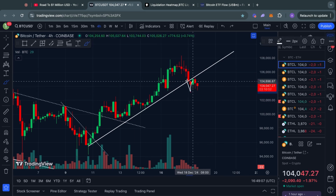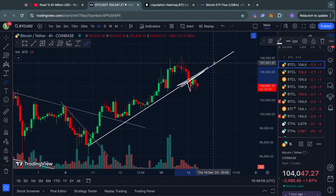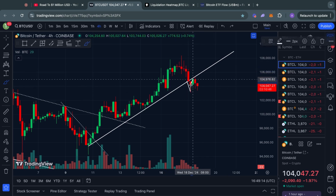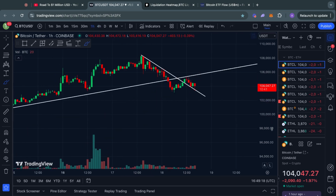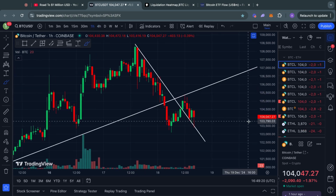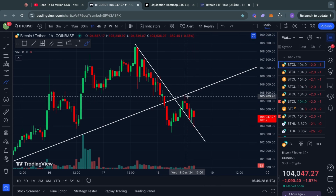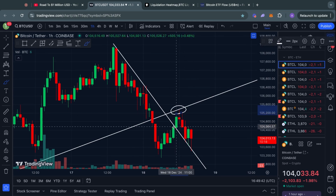We then came back up to retest this level and actually flipped that from support into a level of resistance, after which we saw another rejection in the short term. And if you look at this on the 1-hour time frame, this wick up to this trend line here, this has to be the most accurate trend line I've drawn in a minute. This might be on the exact dollar where we got that resistance.